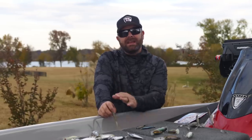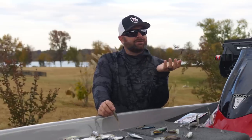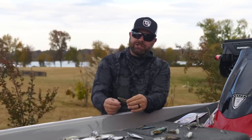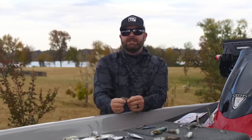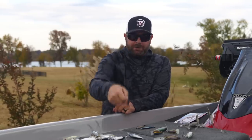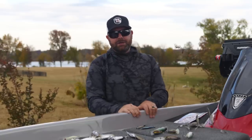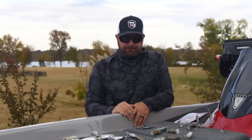Again, stick with your bait fish patterns, your shads, your bluegills, that sort of stuff, and you guys will catch fish. And then on the flip side, if you do need to go weedless, you do need to fish around and over the grass, go with the fluke. So a jerkbait, either a traditional or a soft plastic jerkbait is a must this time of the year.